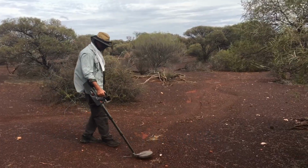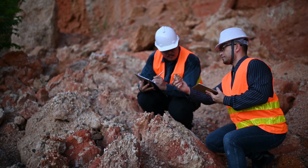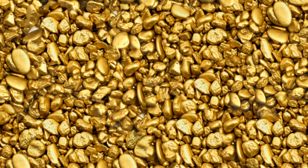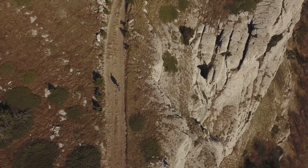What's the difference between a smart prospector and an empty wallet? The smart prospector uses structure as their guide. They don't chase rumors or old maps, they make their own. Gold isn't random, it follows rules, mainly faults. Faults are roads bringing gold. If you're not on them, you're lost.